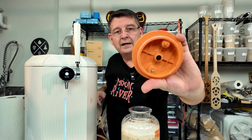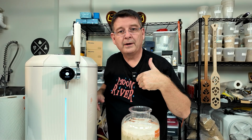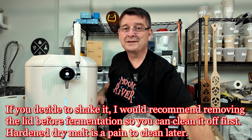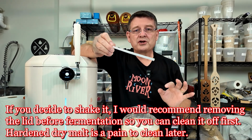Because if you do it, you're gonna end up with malt stuck to the bottom of the lid. It's not gonna ferment. It's gonna leave your beer a little on the light side. And you're gonna have a mess that you're gonna have to clean, which is gonna be a pain because it's gonna be hard and dry. It's nasty. No, don't do that. Make sure the straw is super clean.